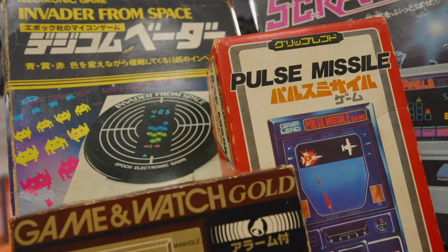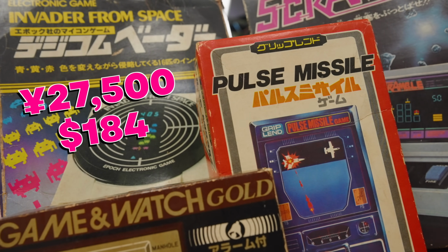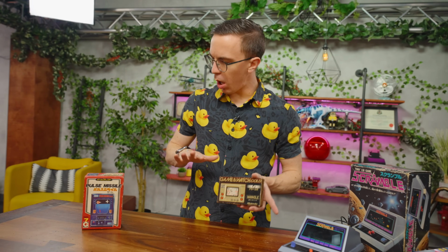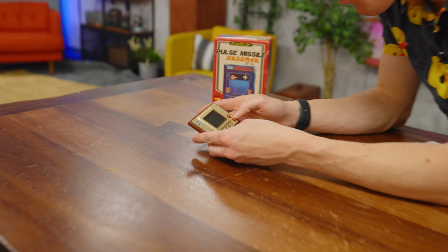It was 27,500 yen, which is roughly around $184 US. So far I'm actually pretty happy, especially because they all have the boxes and mostly work, short of Pulse Missile, which is a little bit scuffed. So let's fire it up and see.